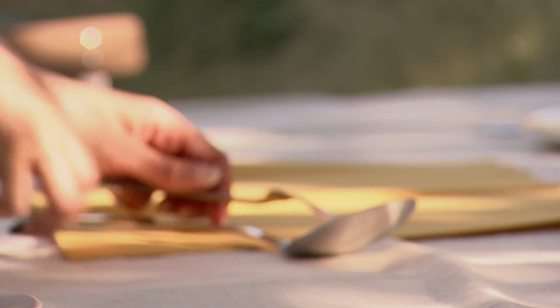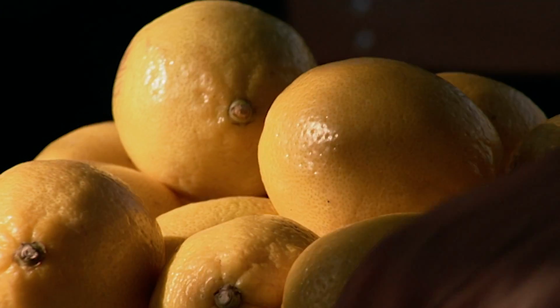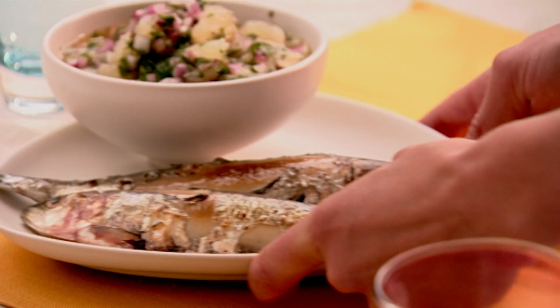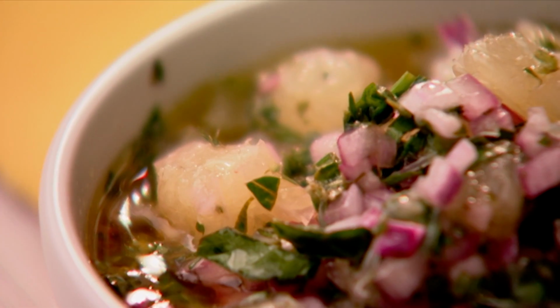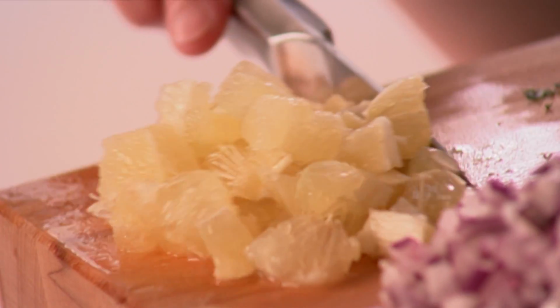I suppose I think of lemons a bit like the salt of the fruit world, because you use them without thinking, and yet what they do is utterly transformational. This sensational lemon salsa provides instant zing alongside flash-grilled sardines.